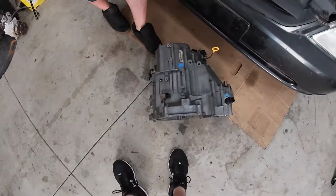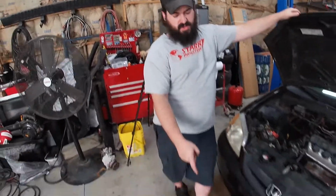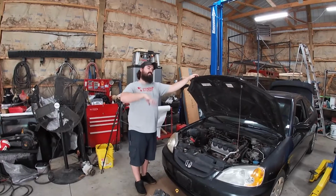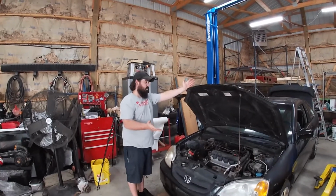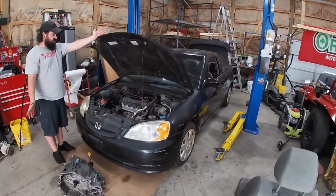It's an 01 Honda Civic. We bought it actually off Facebook and then got the transmission rebuilt because I don't trust Facebook. But the transmission went out in it. Bought it from a coworker, has brand new tires, 138,000 miles, Honda Civic, two-door, 01, little VTEC 1.7. It's a very solid car.